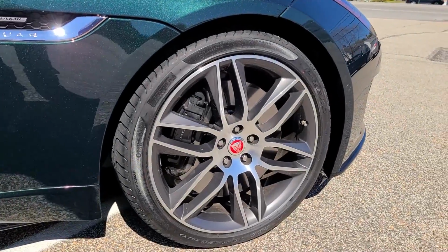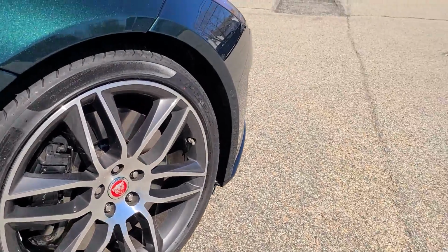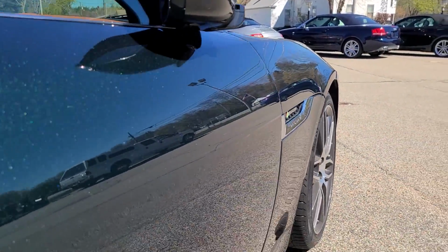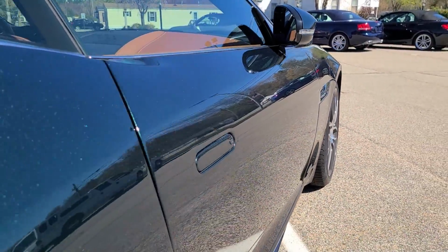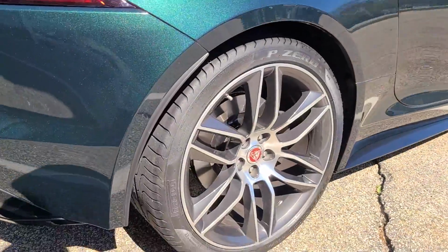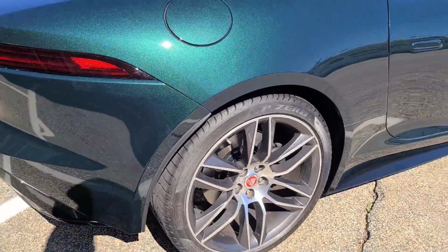Under the wheel here at the front, wonderful shape, no curb rash to report. And as we take a walk back here on the passenger side, you'll find absolutely no dings or dents in the bodywork. And once you make it to the rear, you will notice another wheel in equally stunning condition.